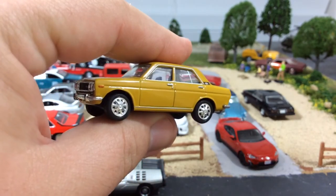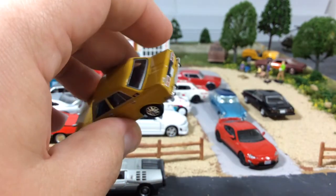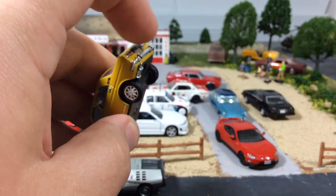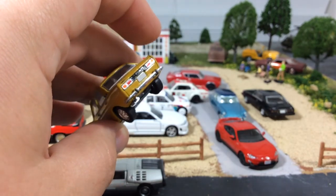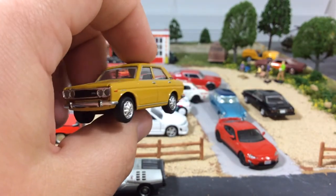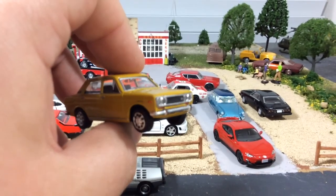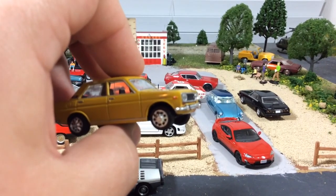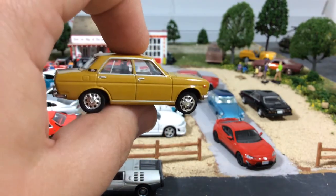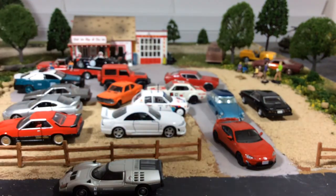Where I think the Tomica Limited Vintage is a lot better is just the way the car goes together. All the extra pieces that get added to it. It just seems more seamless. This one you can tell, the lines aren't nearly as clean. But it's still a really nice casting. It's a heck of a lot nicer than the Hot Wheels. So that's your Datsun 510 Bluebird.